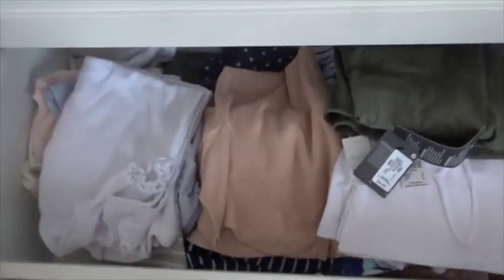This is kind of t-shirts, different types of tops. Yeah, this is kind of like overloaded. I have so many tops.